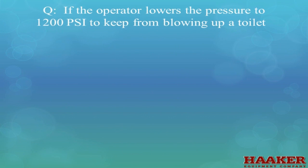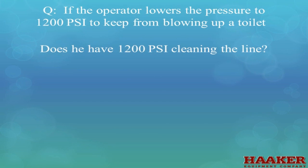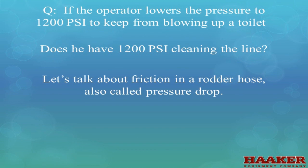Question: if the operator lowers the pressure to 1200 psi to keep from blowing up a toilet, does he have 1200 psi cleaning the line? Let's talk about friction in the router hose, also called pressure drop.